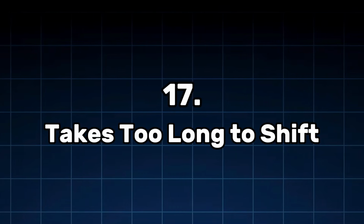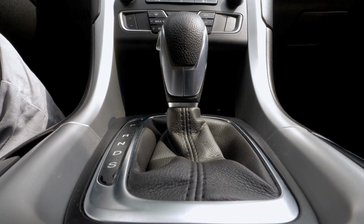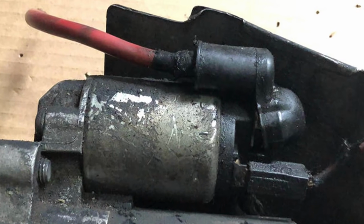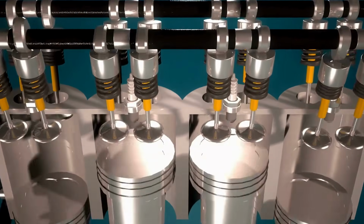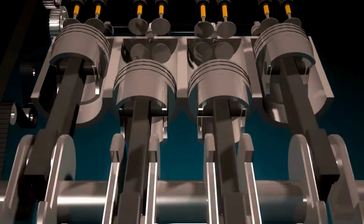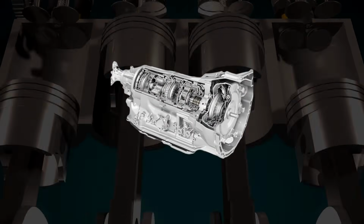17. Takes too long to shift. A good transmission shifts between gears in a split second, so fast you barely feel it. But when a shift solenoid starts breaking, you'll notice it takes much longer for the transmission to complete the shift. Instead of that quick, crisp gear change, there's a long period where the transmission seems like it's searching for the right gear. You can feel the engine speed climbing as the car keeps accelerating, but the shift doesn't happen right away. Then, after what feels like forever, the transmission finally grabs the next gear.